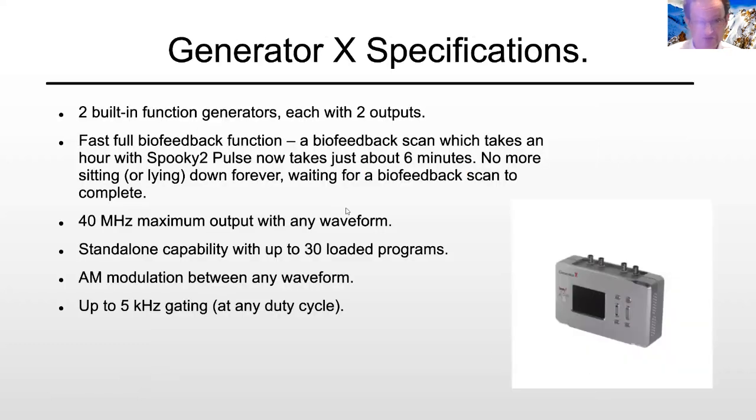With generator X, you can do a very fast biofeedback scan. Even the regular biofeedback scans are a lot faster than with the XM. You can do scans which take 6 minutes. If you adjust the settings on the regular or the high frequency scan, you can get that down to 5.5 minutes or less, depending upon what you type in to some of the settings.